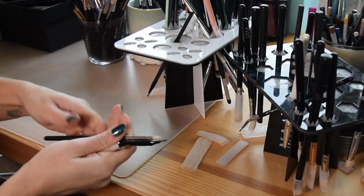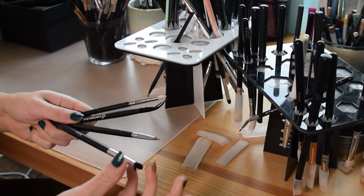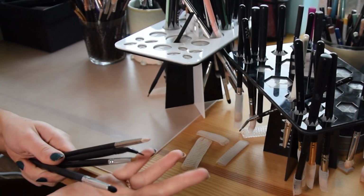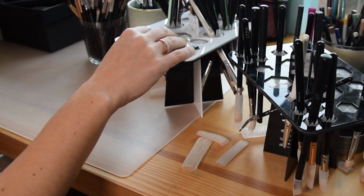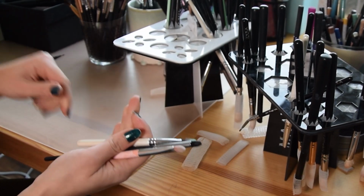Here I have a bunch of other brushes, a precision brush, another little Morphe brush for the crease, an e.l.f. angled liner, and a Boozy Shop pencil brush. These are all brushes that I use for colorful looks. Same here, a small, quite useless actually brush. I think I'm gonna get rid of that one.